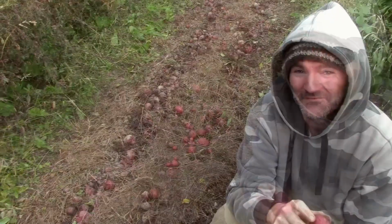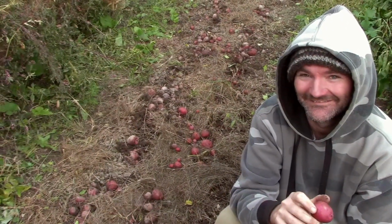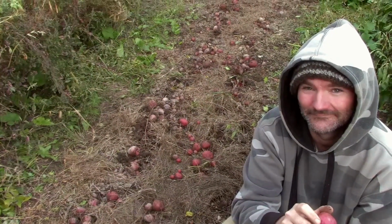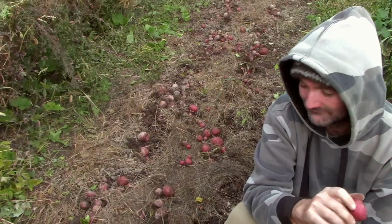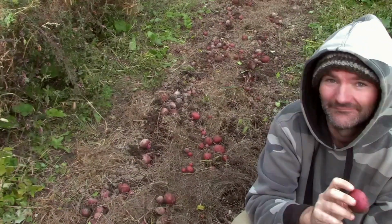The blue varieties and the red varieties seem to deal with that better, but just some food for thought, I suppose. And another little tidbit is all those potatoes that you see on the ground behind Chris, those all came out just as we pulled the plants. We haven't even dug yet, and look at them all. Definitely prolific.